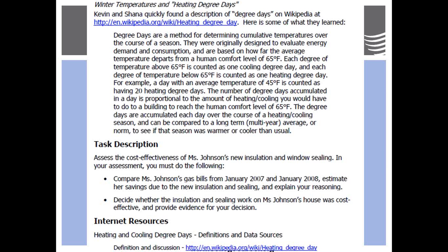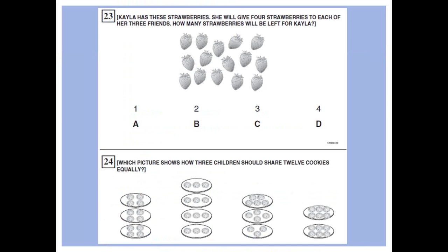Complexity. I have to be able to read at a complex level in order to understand, and then I have to think and write. Let's keep going a little bit. Some other examples from the assessment consortia and the standards themselves. Let's go all the way down to kindergarten for a minute.